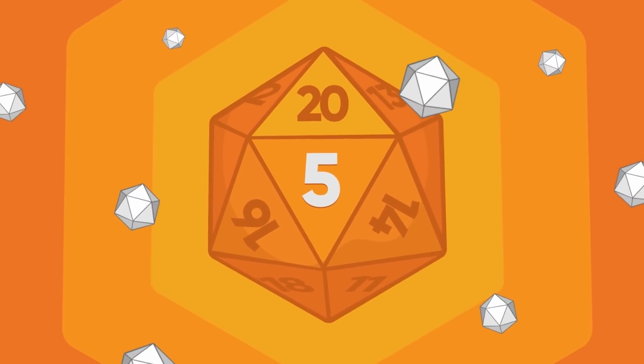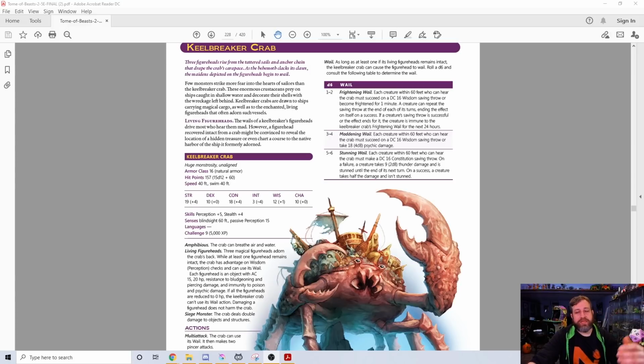Number 5. The Keelbreaker Crab. This is basically a D&D Tamatoa, I guess you could say, but it's a little more interesting than just a big giant crab that carries ships on its back, which I'm not going to say it doesn't do, because it does, but there's more to it.